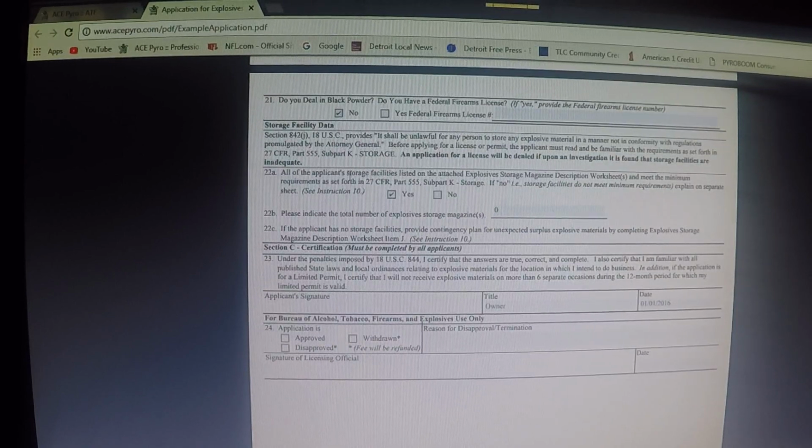Storage facility. All right. It shall be unlawful for any person to store any explosive material in a manner not in conformity with the regulations promulgated by the Attorney General. Before applying for a license or permit, the applicant must read and be familiar with the requirements as set forth in Subpart K storage. That's going to be in your green book, all right, telling you about how to store the fireworks.